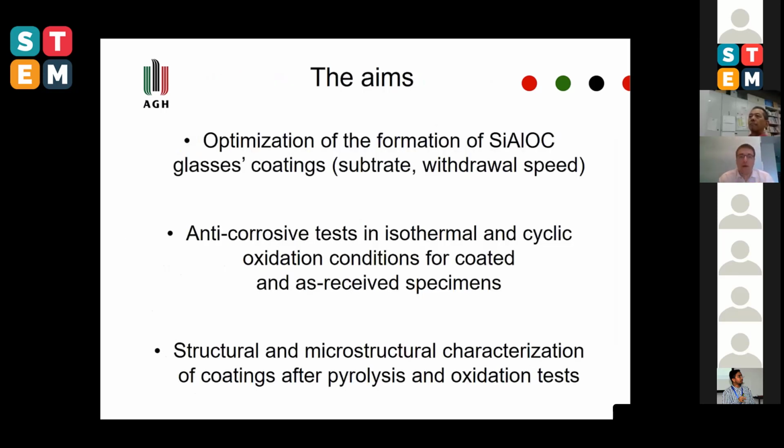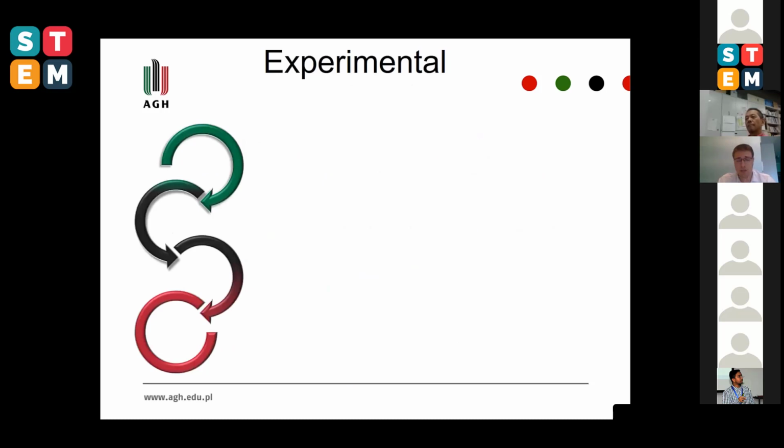So the aims of my work were to optimize the formation of coatings and to optimize the substrate preparation and withdrawal speed during the dip coating technique, and then to perform anti-corrosive tests in both isothermal and cycling oxidation conditions for both coated and as-received specimens, and also to execute structural and microstructural characterization of coatings after pyrolysis and oxidation tests. So first of all, how everything was performed.